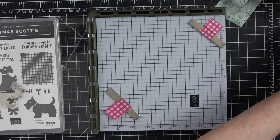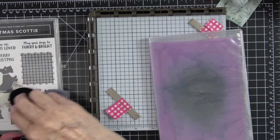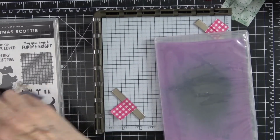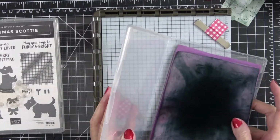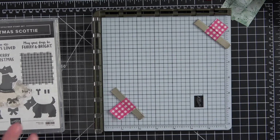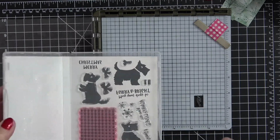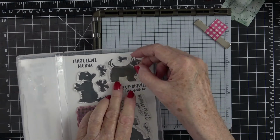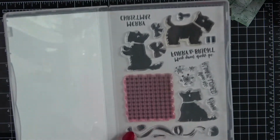Alright, I'm going to clean off that block, or that stamp. So I'm just going to give that a good wipe with my Simply Chamois. Clean that up really well, and move my stamp back and put it back in the case. I like to do this as soon as I use them. Y'all know I love to clean my stamps and then get them back where they belong ASAP.